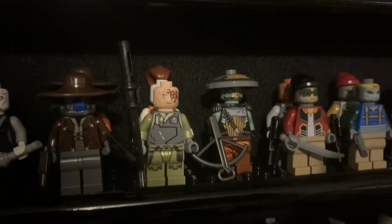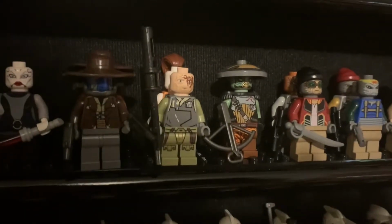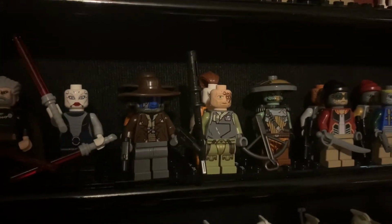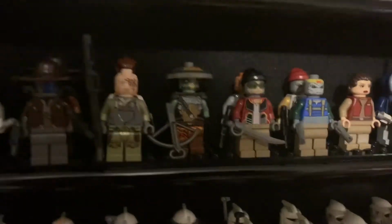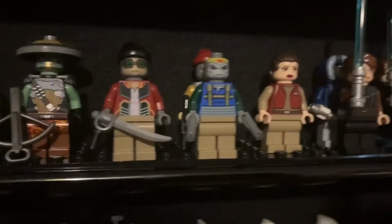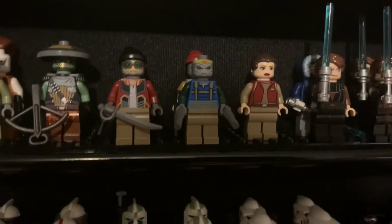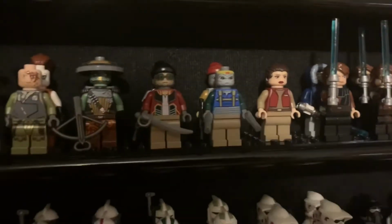That figure is from one of my favorite arcs in the Clone Wars. It's probably top two. The box features heavily Cad Bane and Obi-Wan disguised as Rako Hardeen. Recommend going back and watching that Clone Wars arc if you don't know what I'm talking about. Really good. You got Embo, some of the bad guys. I guess Hondo maybe would be not a bad guy, maybe neutral, chaotic neutral.